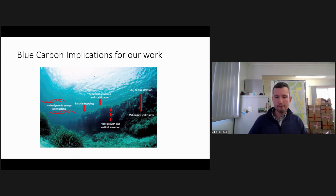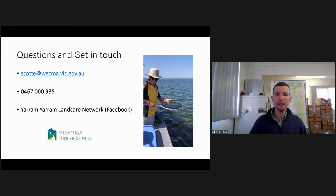The next stage and final part of our project will involve scuba-based restoration. For that, we'll be going out with scuba tanks and snorkels and taking parts of the leading edge of the meadow and then planting it out in a checkerboard pattern.